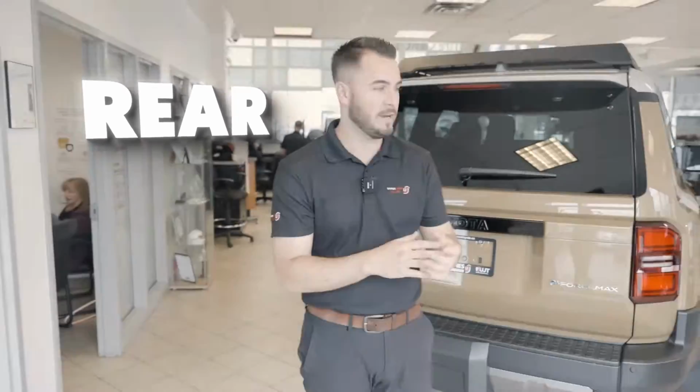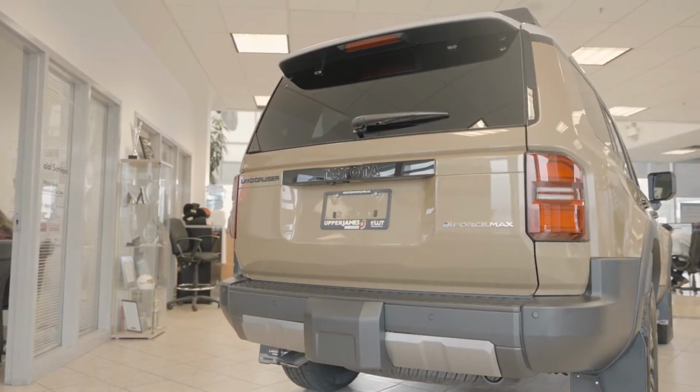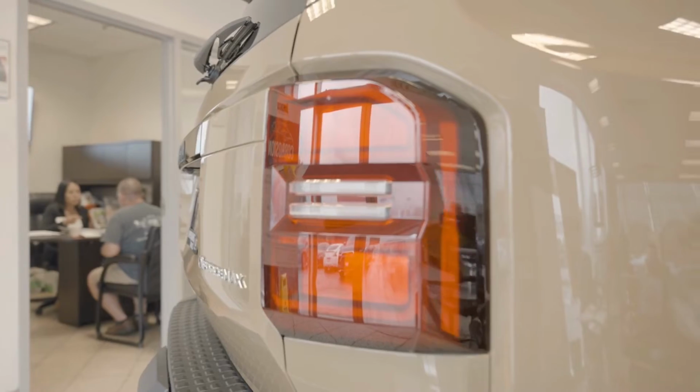Now, taking a look onto the rear of the Land Cruiser, I think they've done a very, very cool job at keeping it not only boxy on the front, but boxy on the rear as well.